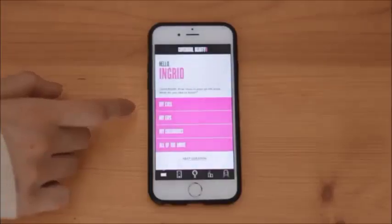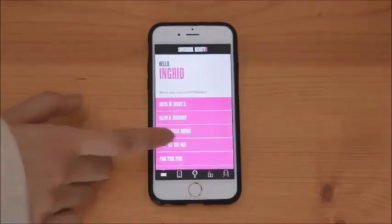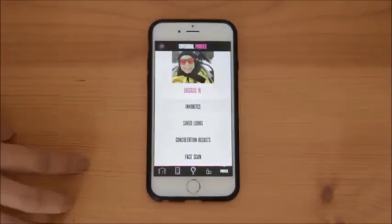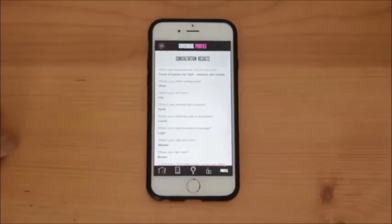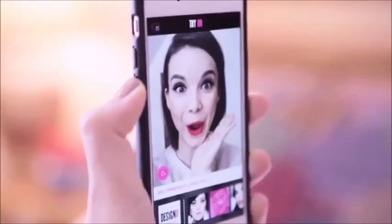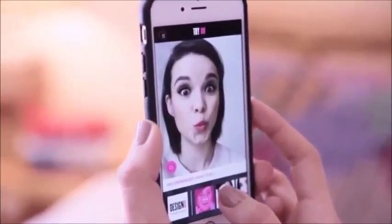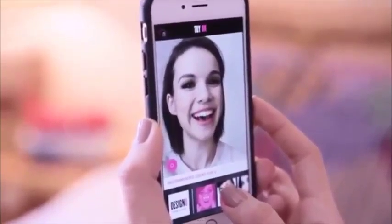So after you first open up the app, it scans your face and then it asks you a series of questions so it can get to know you a little bit better and what your needs and concerns are. At the end of this really quick consultation, the app recommends some looks for you, but it also allows you to create looks on your own. So I'm sure all of you are familiar with the Snapchat lenses. This app kind of reminds me of that because it tracks your face. So when you move around, the makeup moves with you, and it's really, really cool.